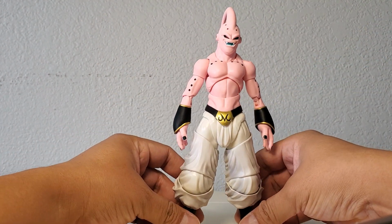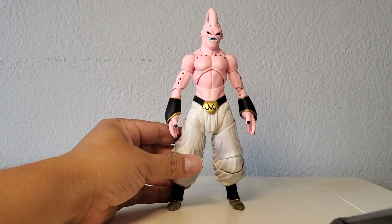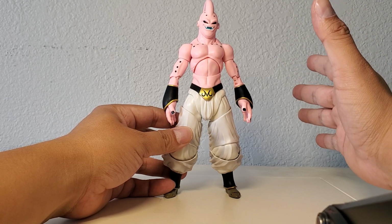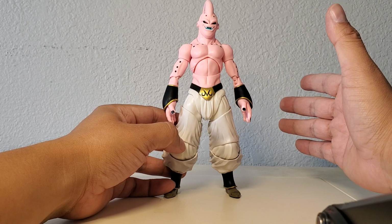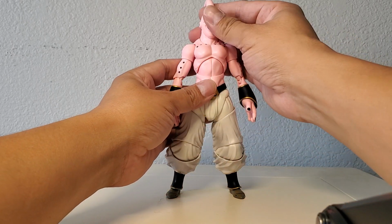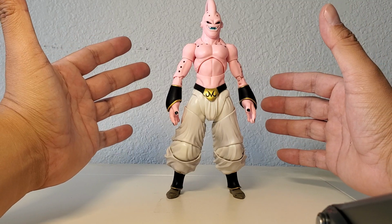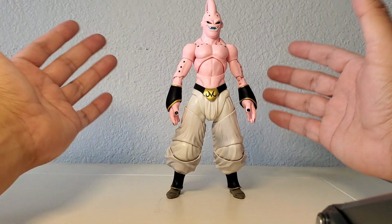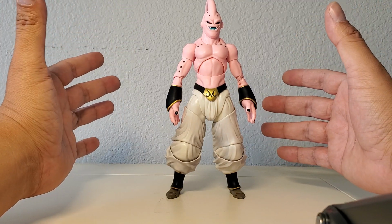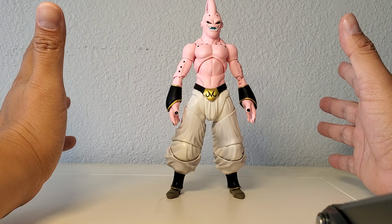All right, so one thing I'm gonna say right off the bat is that if you do have Super Buu already, you already know how awesome this figure is. But you might not know how great it is even having it in hand because maybe it takes a few more figures in your collection to have a better point of view on this figure, especially if you're just starting and only have one or two. You really can't compare it to the articulation. I think the articulation on this figure is spectacular. It's probably one of the best.